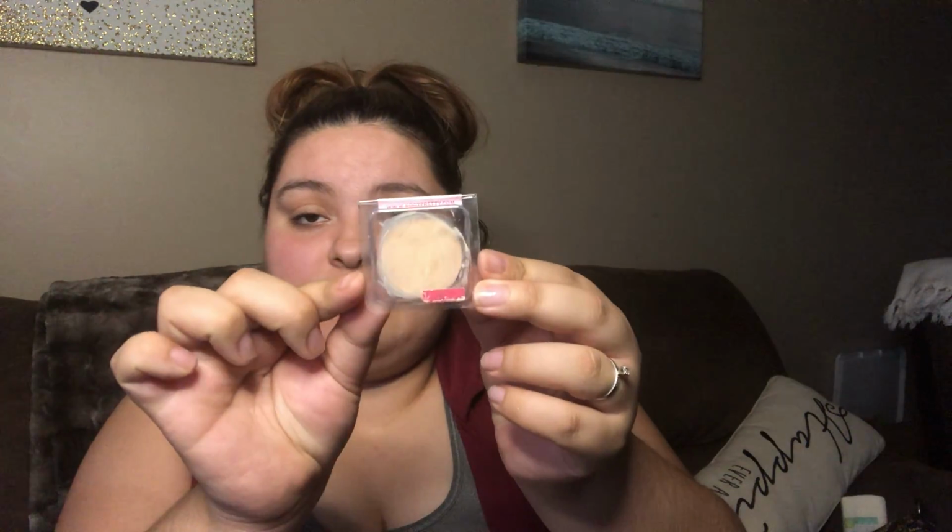Okay, next, just gonna keep going with Root. I think I only have 2 more products from their line, and then we can move on to a different brand. But this is their concealer. This is the Root Prime and Conceal in the shade Light. You can tell I have definitely given it a lot of love because it comes in this plastic packaging.